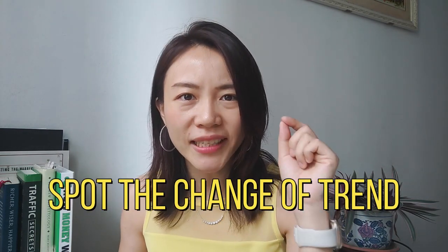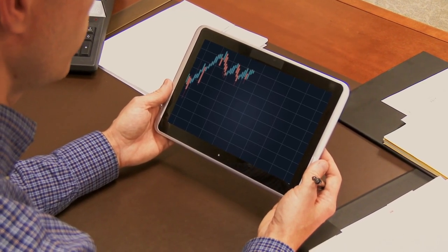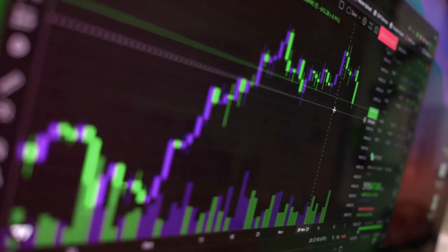But here's the trick. It's not just about identifying a bullish or bearish trend. It's about spotting the change in trend direction. Have you ever encountered a situation where you thought the bullish trend was intact and the prices would just keep on going up, but the moment you enter your trade, the prices start to fall? Or vice versa, have you ever decided to cut loss and exit your trade, only to realize that the market has bottomed and the price starts to go up?